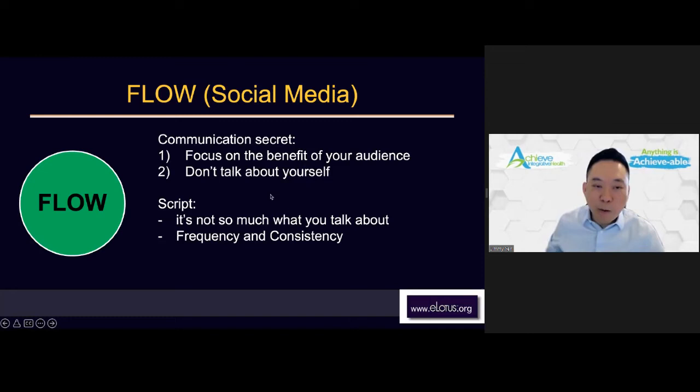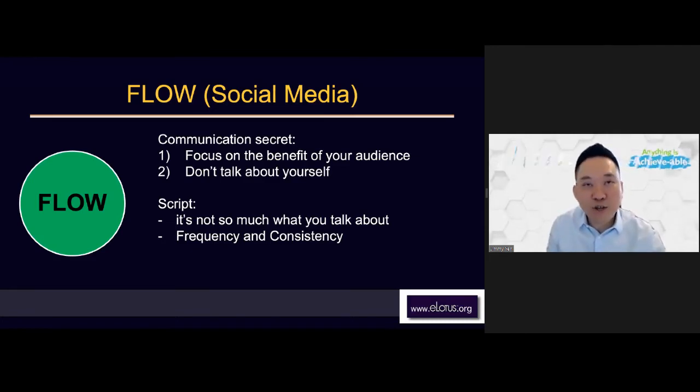So this script, it's not so much what you talk about. It's more about frequency and consistency. At the end of the day, to be successful on social media, what I mean by successful is actually getting new patients from social media, you need to follow this rule: frequency and consistency. Actually, this is the rule to marketing in general. Regardless of what type of marketing you do, paid, advertisement, it's still the same thing: frequency and consistency. If you're not frequent with it, you're not consistent with it, you're not going to get new patients.